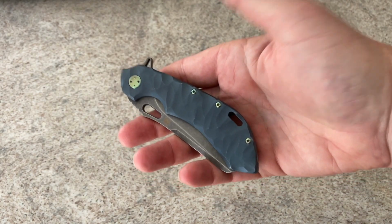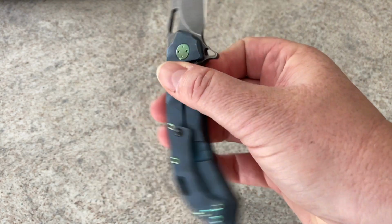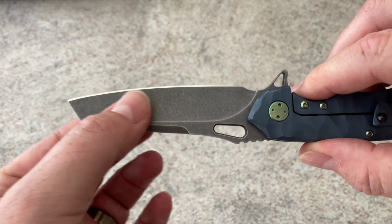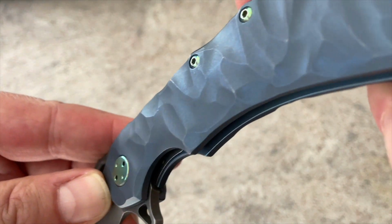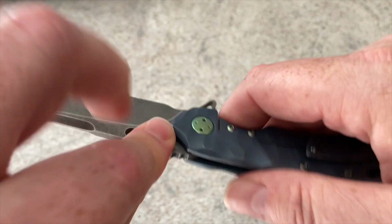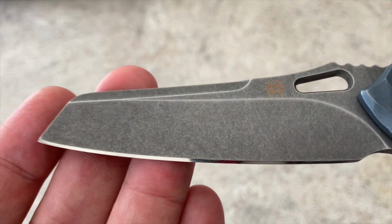This is a unique looking beast. This is an Olamic Wayfarer. And they called this, I can't remember, a sheep's foot blade. I know it looks goofy, it looks weird, but I redid the finish on this. All this anodizing was done by me, the green, and then I tumbled the blade and gave it a really aggressive tumble and then sharpened it.